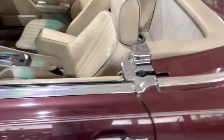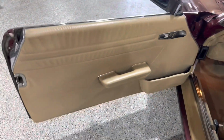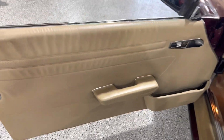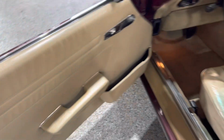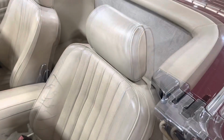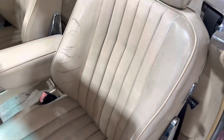All right, we'll go ahead and pop the door here. And here we go. So there's the door panel. It is in good shape. A little age and discoloration and stuff that you'd kind of expect. Here is our driver's seat. Went ahead and turned our light on there. Kind of try to show you as good as I can.